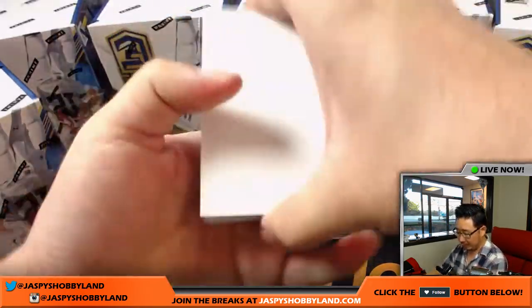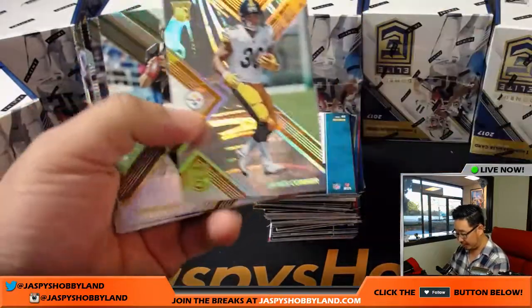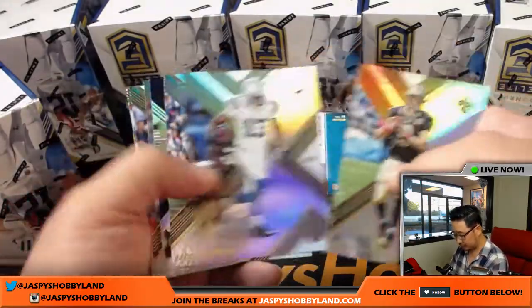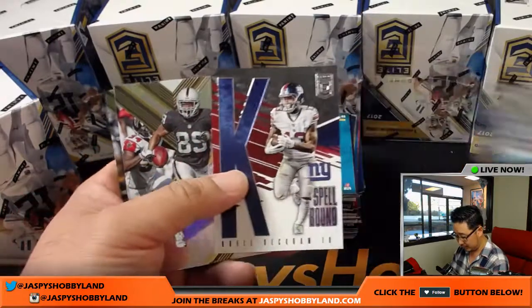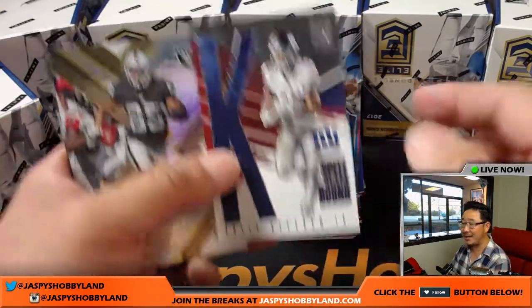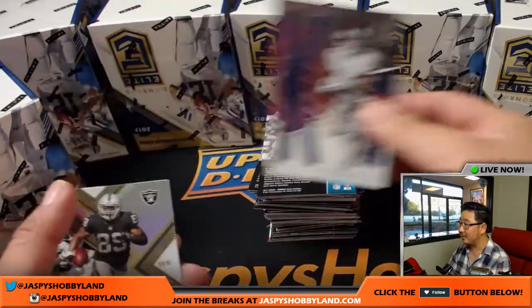All right, well, congrats to the first person to get hits out of here and every person that gets hits out of here. There's James Conner, 14 out of 25 for the Steelers. I kind of love these cards right here. These Spellbound cards, you can collect all the letters in here. I think that would make for a pretty sick set. You spell out the guy's name.